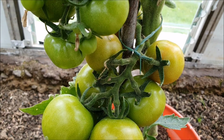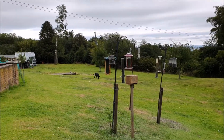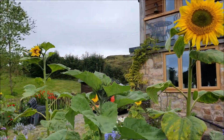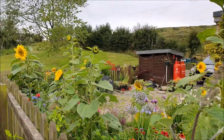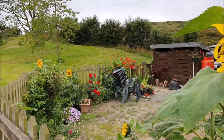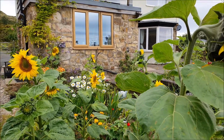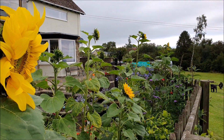Superb. Because of the bird feeders and what we put in them, which is sunflower seeds, we get a lot of self-set sunflowers. We could pull them out, but why, when they're as beautiful as that? Superb.